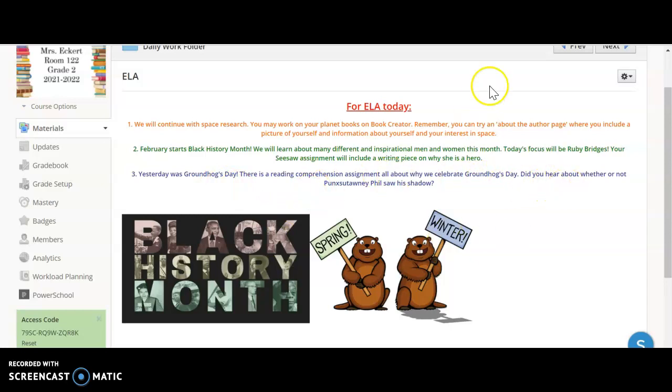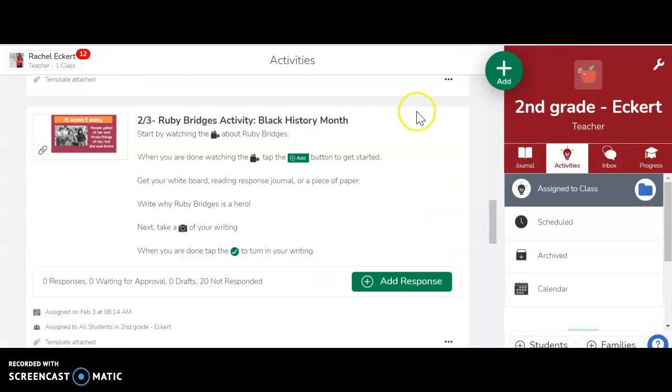And did you hear whether or not Phil saw his shadow? I have not paid attention to that yet. I'm not sure how quickly they get that information out.